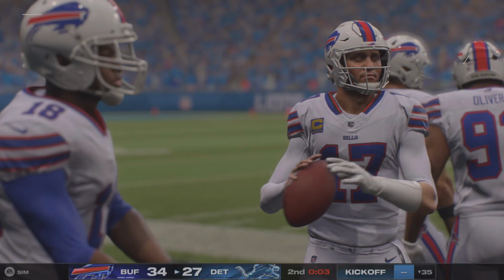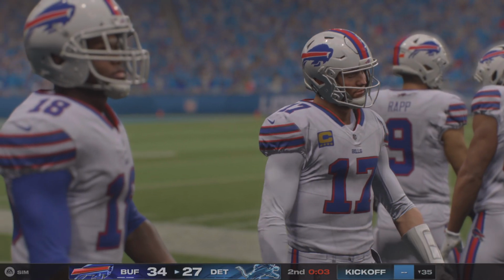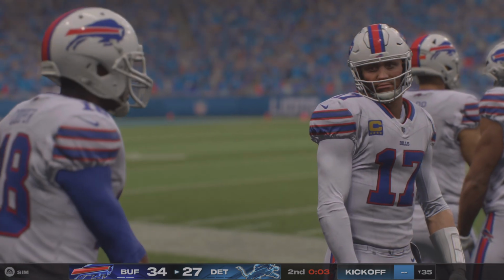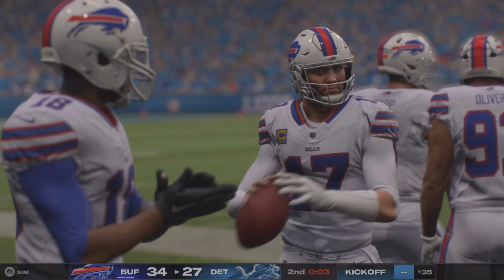Closer and closer, but it does curl in. Yeah, actually did a little bit of a slow dance there with the left upright, didn't it? But had just enough space, as you said, for it to curl in.